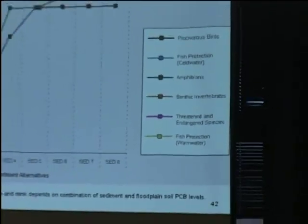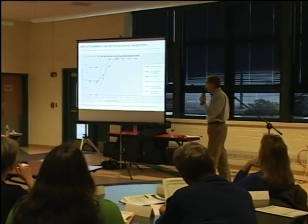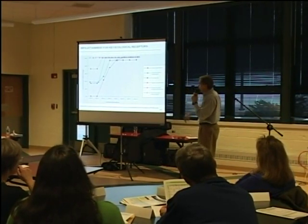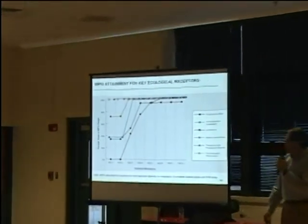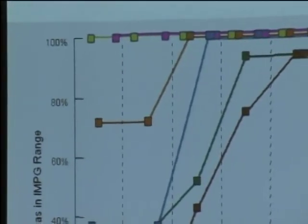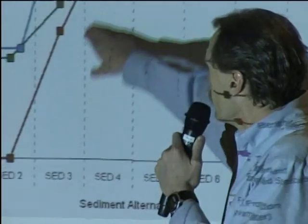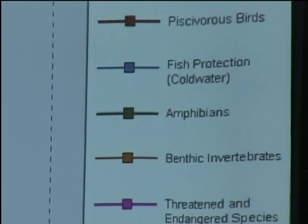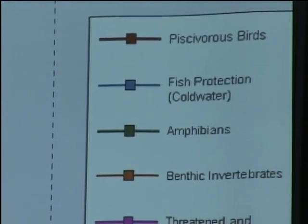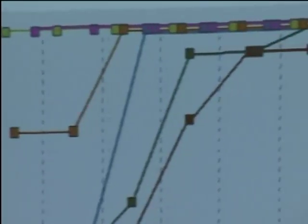And this chart is similar to ones I showed you earlier. This is the output that we would see 52 plus years after we run the model for each of the 8 alternatives. And what we're noting first of all is that for all alternatives, including SED 1 and 2, for the warm water fish and the threatened and endangered species, or the bald eagles, we achieve concentrations that fall within the range that EPA has established as acceptable. As we move on to sediment alternative 3, which is right here, we see for the benthic macroinvertebrates and for the cold water fish, those jump up to 100% achievement. So in all areas, the concentrations fall within that IMPG range, and we see that extend for those organisms for the rest of the alternatives.